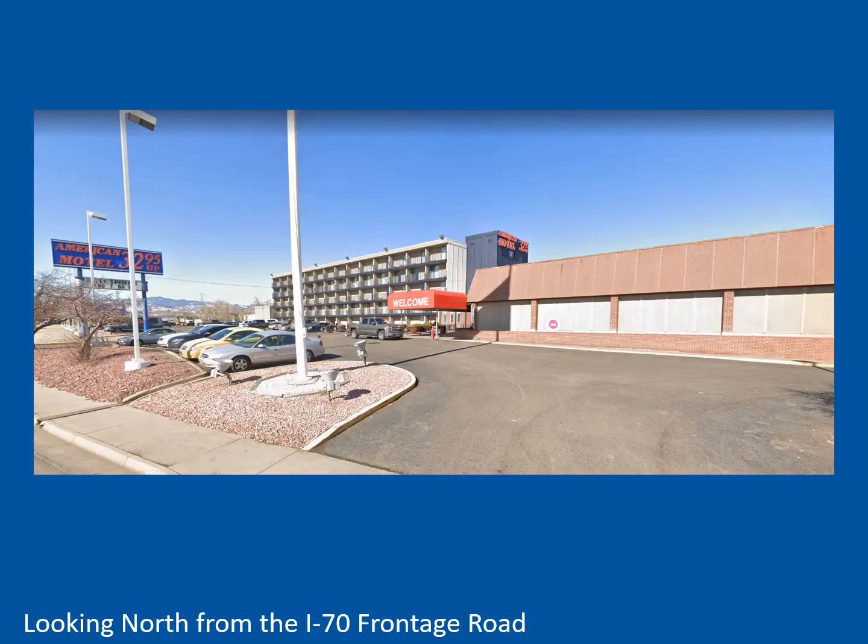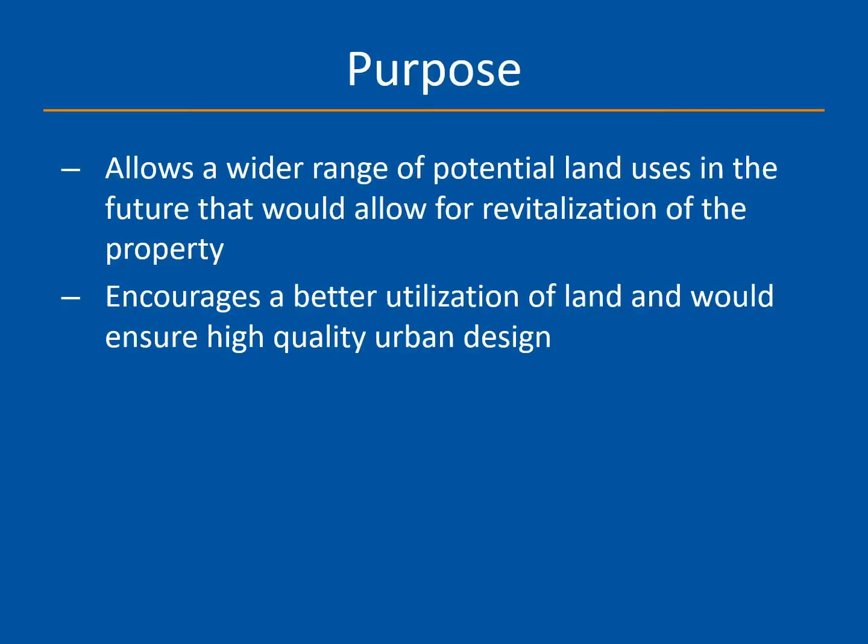This is a view of the subject property looking north from the I-70 frontage road. It is a 91,571 square foot motel with parking. The applicant is under contract to purchase the property, and the purpose of the zone change is to enable reinvestment by allowing a wider range of uses, encouraging a better utilization of the land, and ensuring high quality urban design. Because the motel is aging, the applicant is contemplating redevelopment of the site, including potential multifamily and commercial uses.